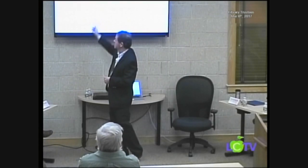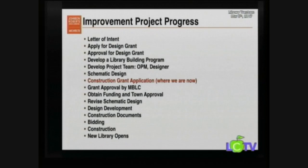After the revised schematic design, there's another design phase called design development, where we work out things like the mechanical and electrical systems: what kind of heating, what kind of air conditioning, what kind of lights. Those things are a little bit fine in detail, so I don't have all the answers for those things right now. If you have any specific questions, I can do my best, but really we're making assumptions at this point.